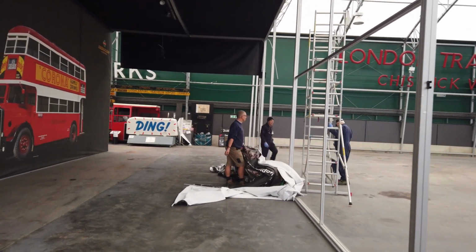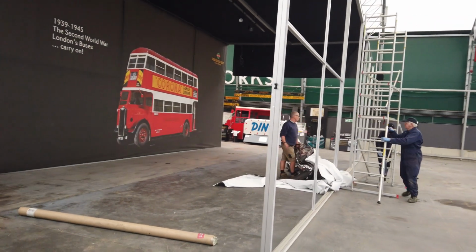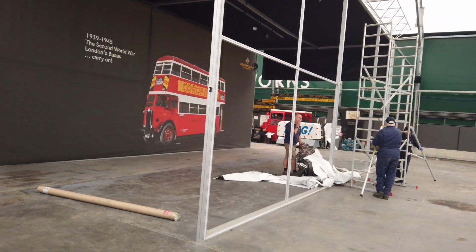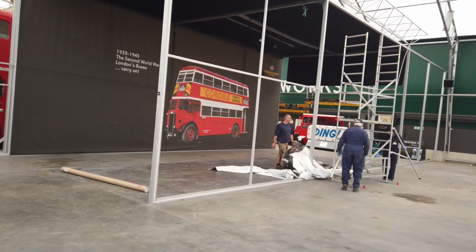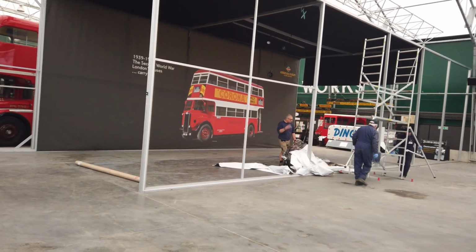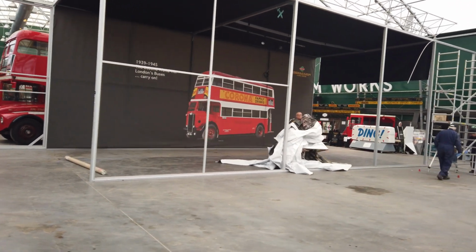As you can see, the display wall is already down, and the team is getting ready to move the one on the other side. And that whole framework, everything, the wall, the roof, and the display walls, move to a new location just before the shop, which you'll exit as you leave the museum.